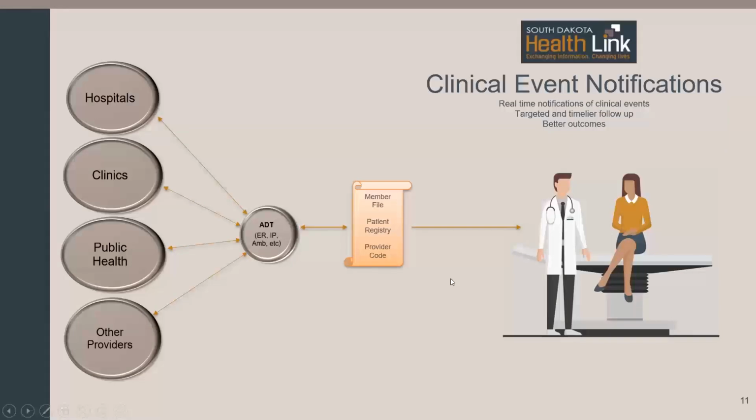One thing I wanted to mention is that if you are a hospital currently connected to South Dakota HealthLink and you are already sending those ADT notifications, the infrastructure is already in place for you to start sending those notifications out to providers. It would simply be signing up to get training on the notification tool, and we would show you how to create those subscriptions for your providers to start sending notifications out for your patients. So that is one big benefit.